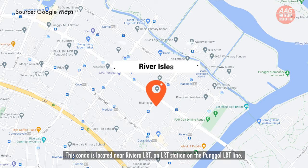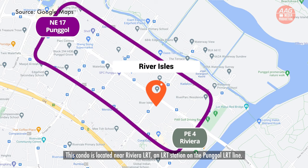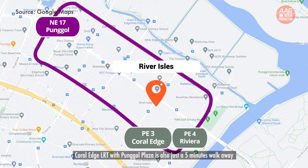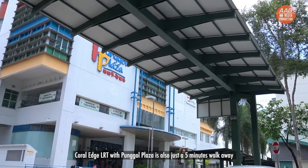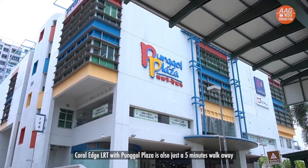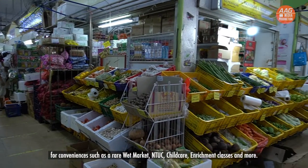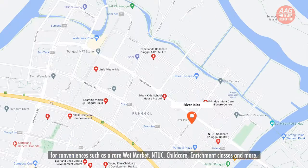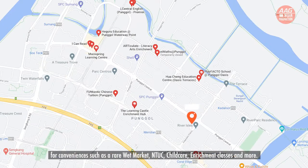This condo is located near Riviera LRT, an LRT station on the Punggol LRT line. In 2031, this station will be part of a future extension between Pasir Ris and Punggol Station on the Cross Island Line. Coral Edge LRT with Punggol Plaza is also just a 5 minutes walk away for conveniences such as a rare wet market, NTUC, childcare, enrichment classes and more.